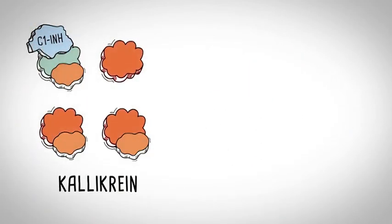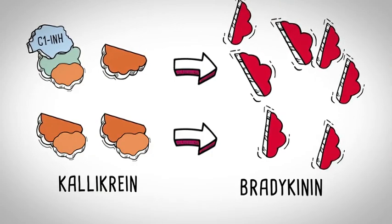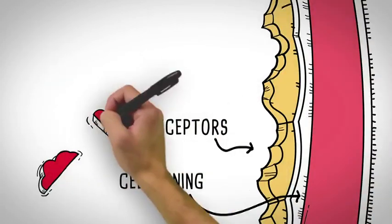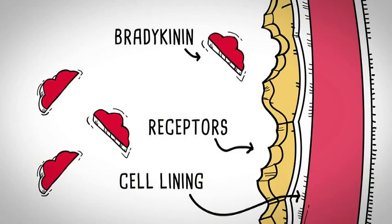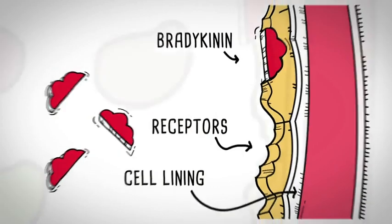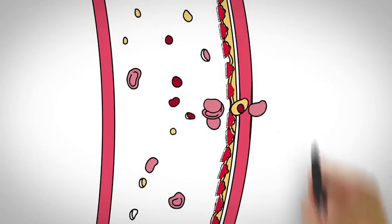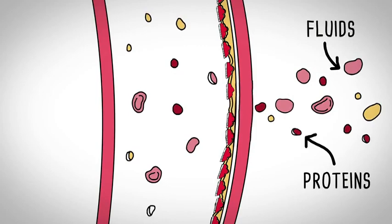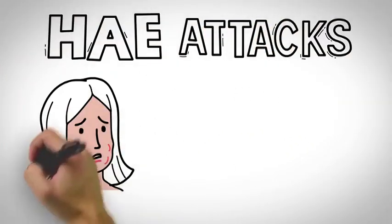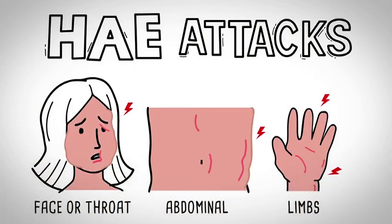Part of this complex is then cleaved to release bradykinin, which goes unregulated. Bradykinin is a key inflammatory mediator of vascular permeability that binds to receptors on cells lining the inside of blood vessels. Unregulated bradykinin causes the cells to lose their attachment to each other, allowing fluids and proteins to leak out into the surrounding tissue. This can result in an HAE attack. Attacks can happen anywhere in the body, including the face, throat, abdomen, and limbs.